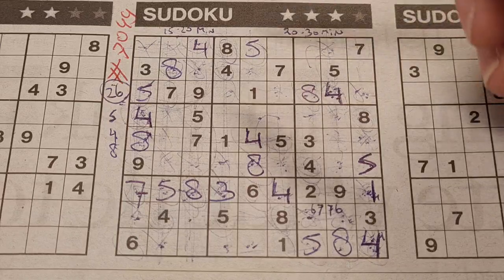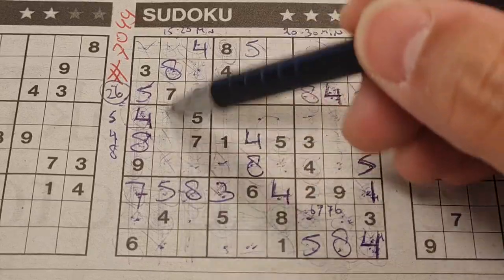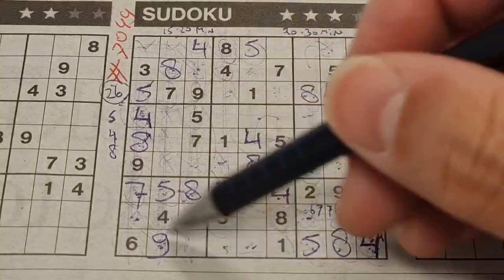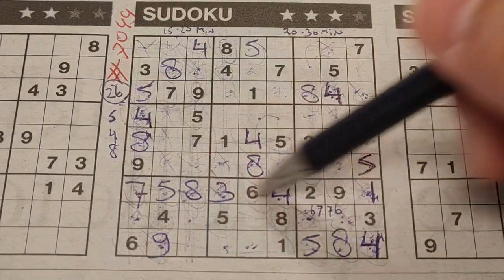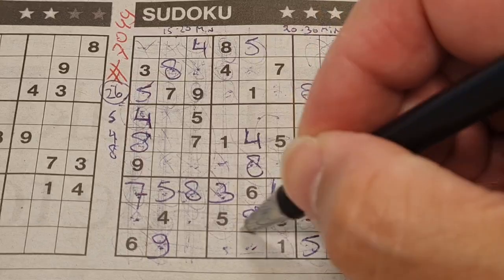Then, let me see. The 9 in the first column, the 9 in the third column, so the column between, the second column, the only place left for the 9 should be there. The 9 in this last row, 9 in that row, so the row between, the only place left for the 9 should be there.